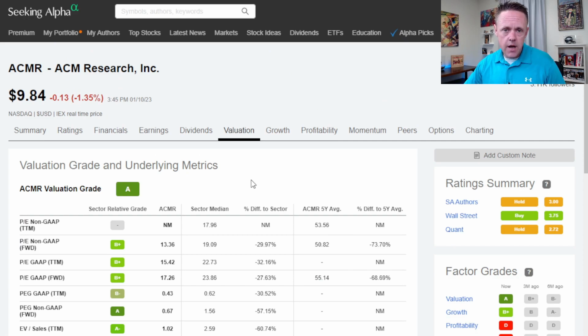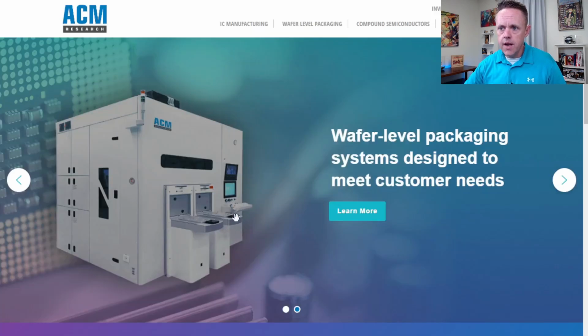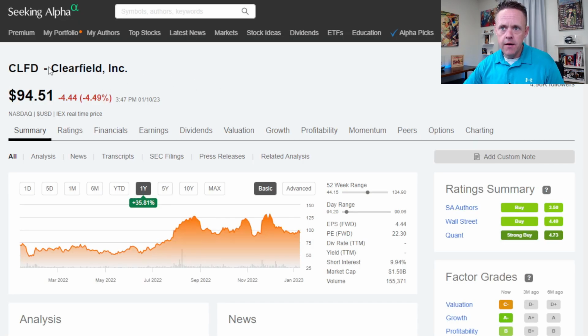Like the rest of the stocks here today, though, I will say you want to dig in, try to figure out, what is the story on these gigantic machines? What do they do? And what are the odds they're going to sell more of them here in 2023 and beyond, for that matter? All right, next up we have CLFD, Clearfield Incorporated.